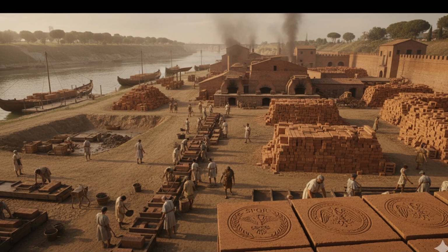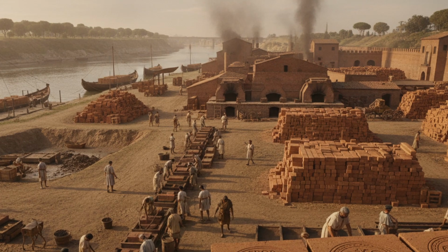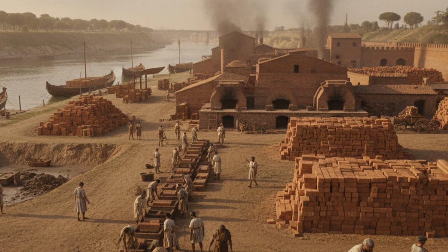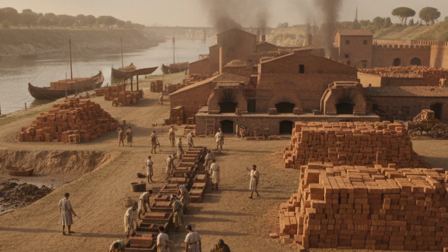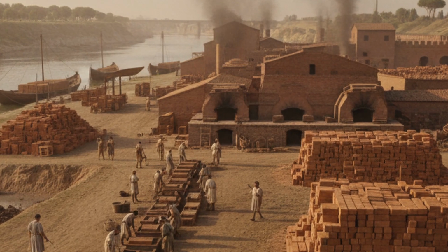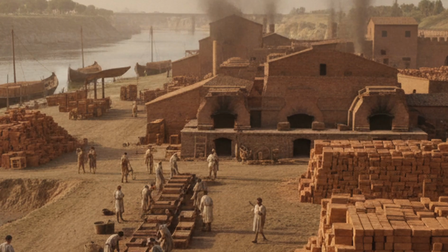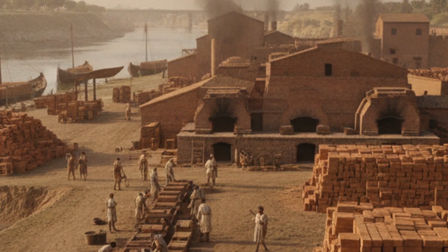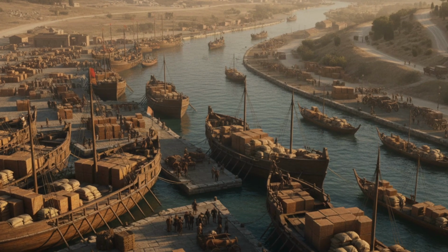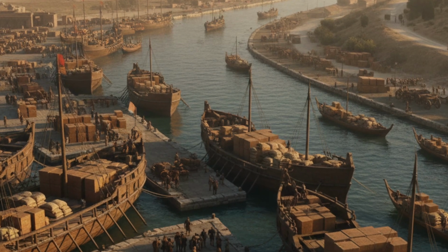The demand for facing bricks, opus testaceum, to contain the concrete created a massive industrial manufacturing sector. Brick stamps from the Tiber Valley are found across the Mediterranean, from North Africa to Gaul. This indicates that bricks were not just made on site, but were mass-produced in centralized factories, often owned by the imperial family, and exported. The concrete industry thus drove the development of a complex, interprovincial logistics network involving shipping, river barges, and quarry management.